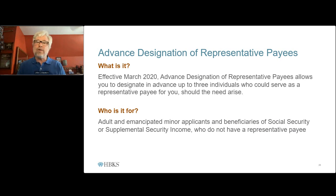You can now tell us who you want to be your preferred rep payee if you ever end up in a situation where you need somebody to help you. I advise everybody, you can do this in the claim, or you can actually contact Social Security and say, hey, I want to put in my advanced designation of a rep payee. That's something you're going to be seeing around, and I would consider it and make sure you get a trustworthy person on there. It makes the Social Security decision-making process of who they're going to assign, if needed, that much easier when we know the wishes of the individual while they were still of sound mind.